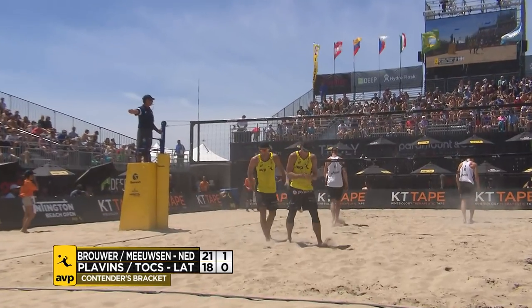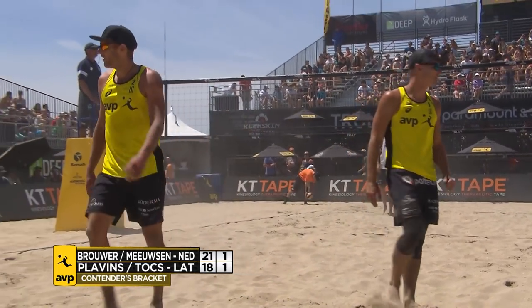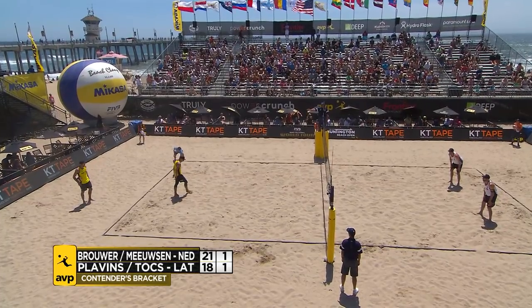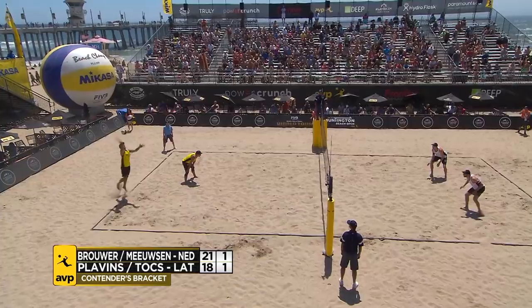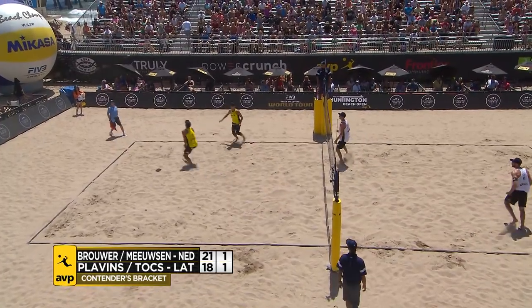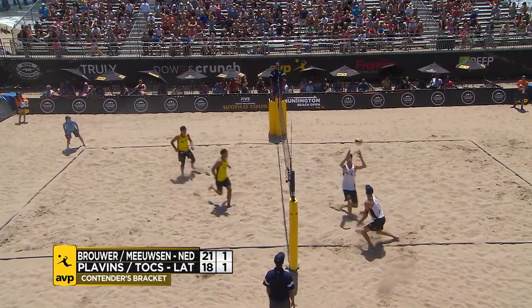Plavins on two, punches it off the block and down. Not sure if that was out of necessity or design there from Martins Plavins, as the set or the pass was pretty tight from Tocs. Bit of an athletic play. He's just so good at determining how much speed to put on the ball. That's what you notice with him in transition, and offensively he's just amazing at feeling out what he needs to do to score. Here's Plavins again after the dig, pick up by Brouwer.